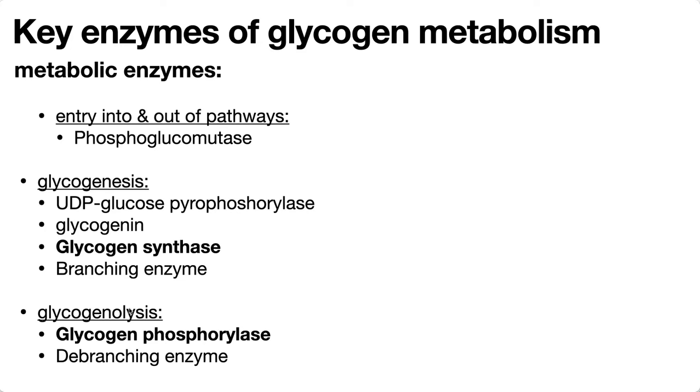In terms of the breakdown, this is going to be done by our glycogen phosphorylase. So don't confuse phosphorylase with a phosphatase. A phosphatase removes a phosphate group, and a phosphorylase uses an inorganic phosphate to hydrolyze something. And we'll get into what that looks like in a minute. And then we need the debranching enzyme in order to break things off.